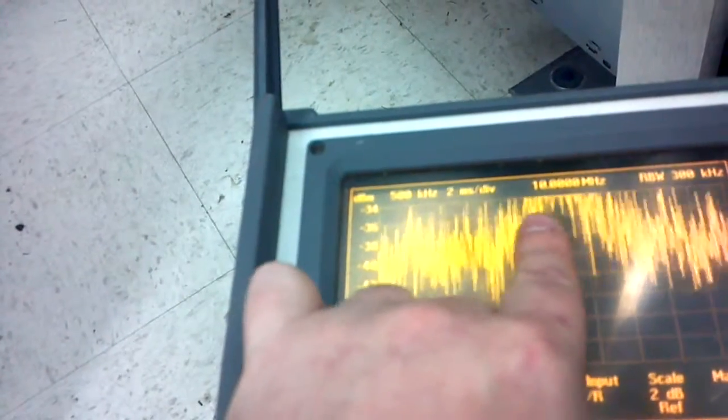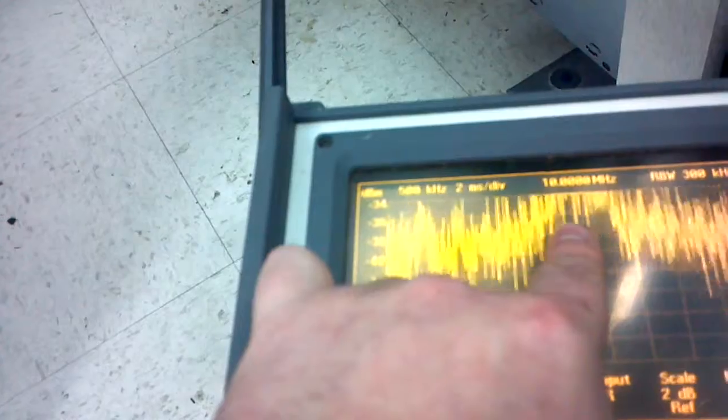So again, pretty close. Again, coming over here. Just turn that down a bit. So again, I'm showing 10 megahertz on both of those outputs.